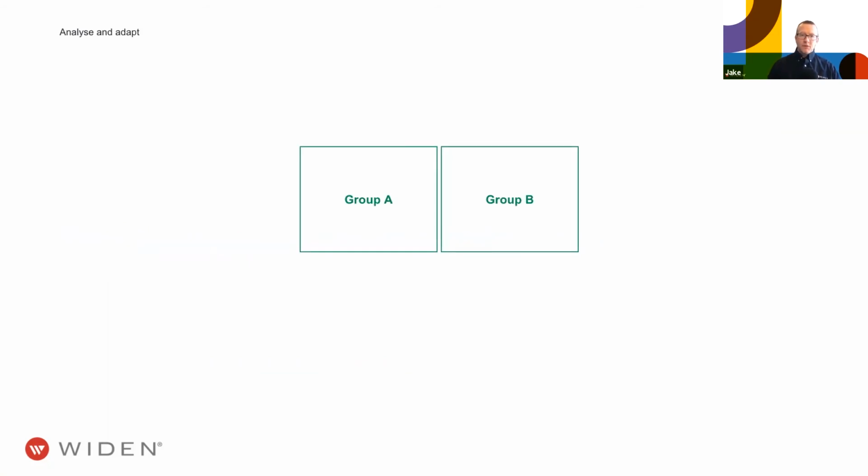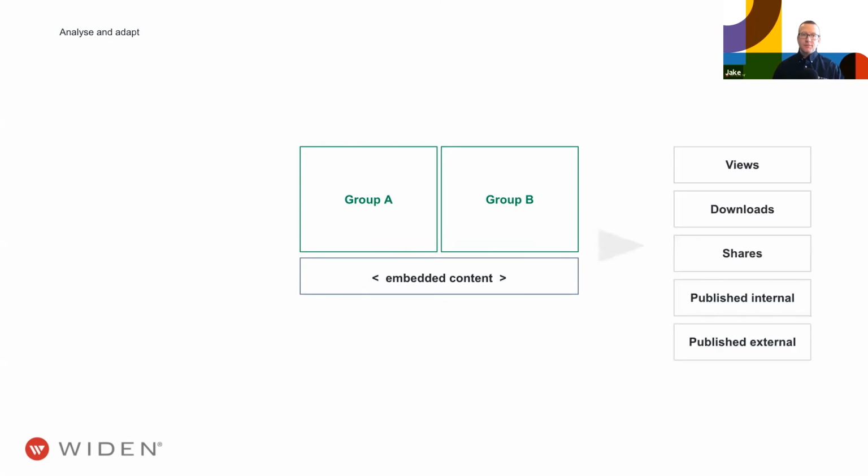And so to do that on your own websites, you can divide people who reach the product page into two randomly selected groups, A and B, which each see slightly different content. And if that content is embedded from a master file on your DAM solution, good news, it's collecting data from those interactions. Your digital asset analytics can provide insight about content usage and content ROI.